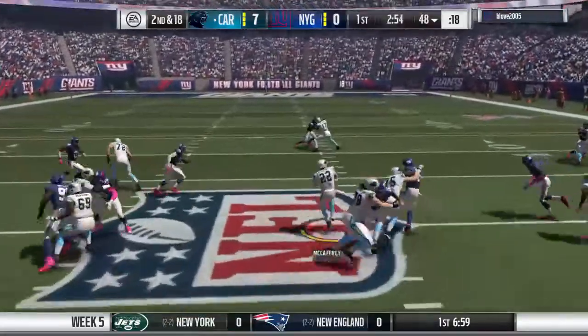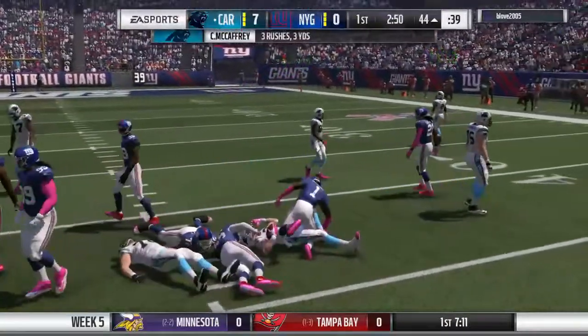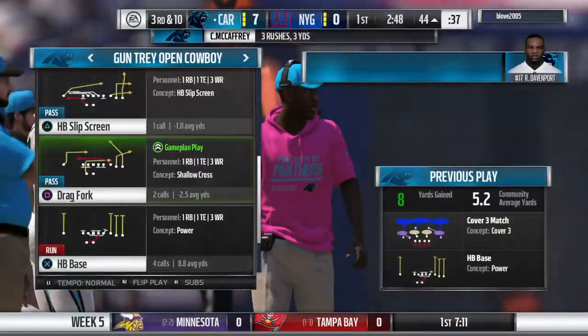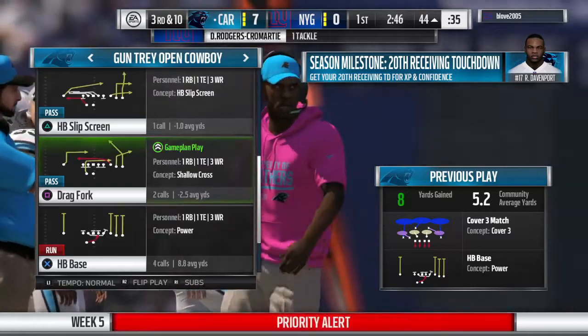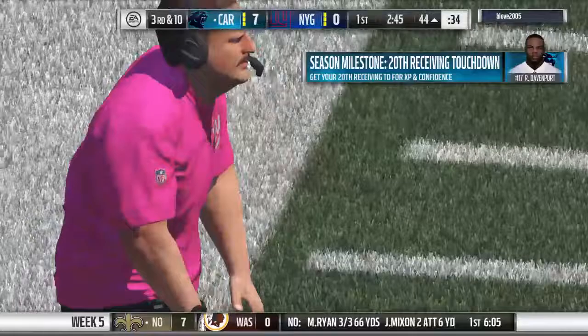They'll run it now out of the gun. And able to break 1 tackle, but then quickly brought down. But a nice little gain. They're back now to the original line of scrimmage thanks to that 8-yard gain. 3rd down now to follow.